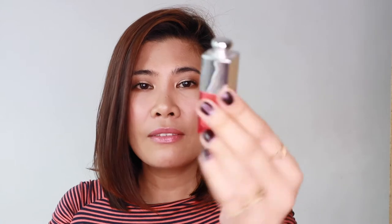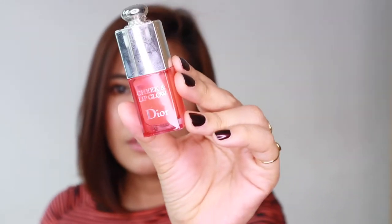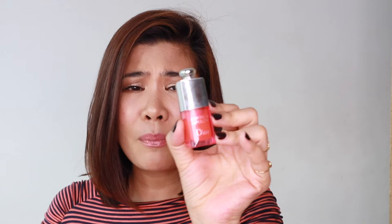This is the Dior Lip and Cheek Glow. Right there. I love the color, I love the packaging. I also love the Dior lipstick or Dior lip products. But this one, bakit hindi siya nag-work for me? No pigmentation at all. Whether I put it on my cheeks or I put it on my lips, it did not give me any color.